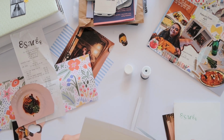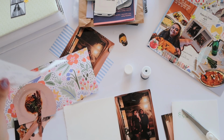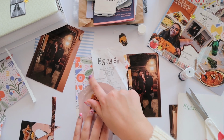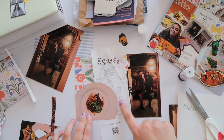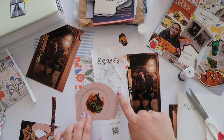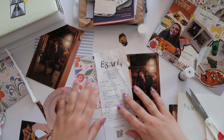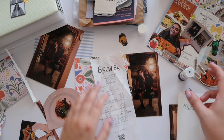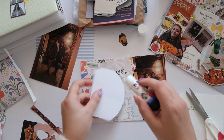And it can get a bit messy, but what is art if it is not messy? Okay, that looks cute. I like the receipt going across the middle where you can see the paper on both sides, but I've popped the plate there. It's kind of annoying how you can't see what we got, but I guess the visual of what we got is there, so you don't really need to see that. So let's stick down this receipt and add the steak there.